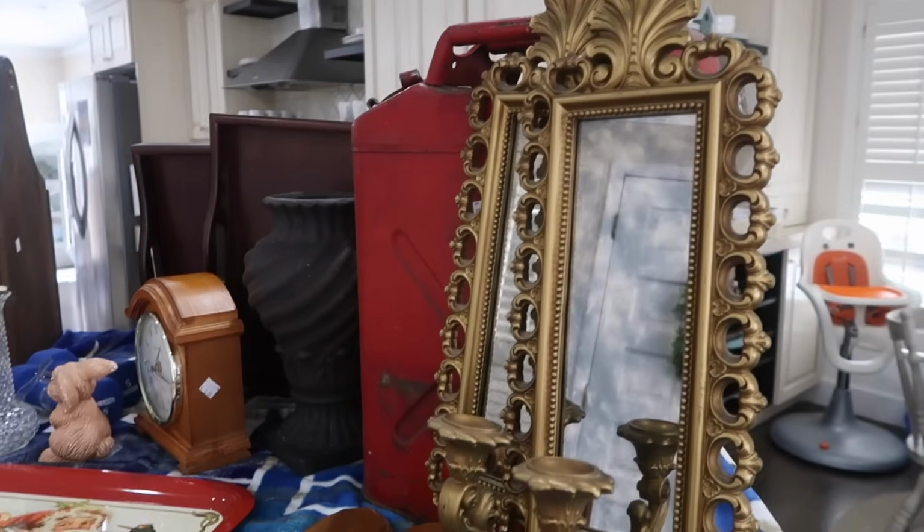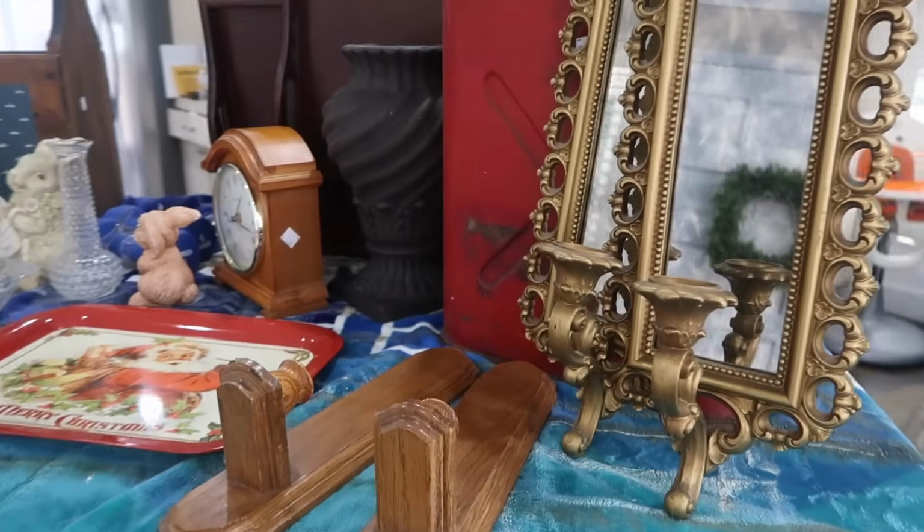I wanted to show you all the things that I picked up this week from the thrift store, and we'll also be going through all of the things I will be doing to each item. I also wanted to share a few tips when it comes to purchasing items to know if it's worth your money or not. Okay, so let's just get started with some of the things that I found.